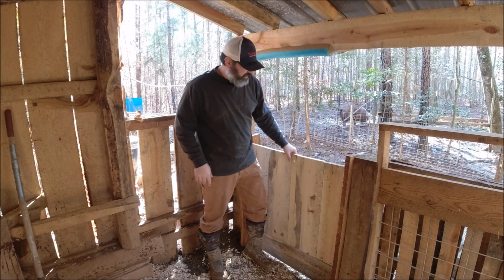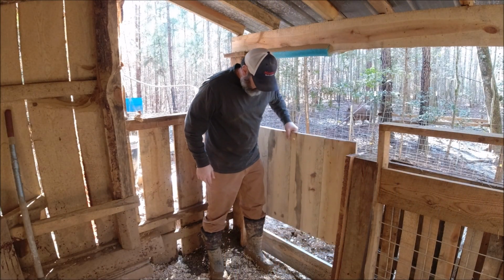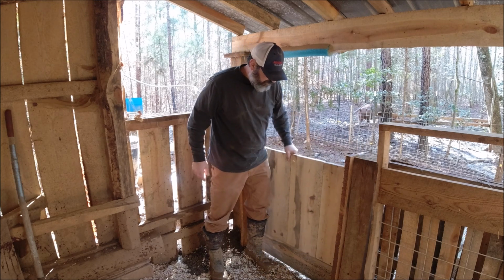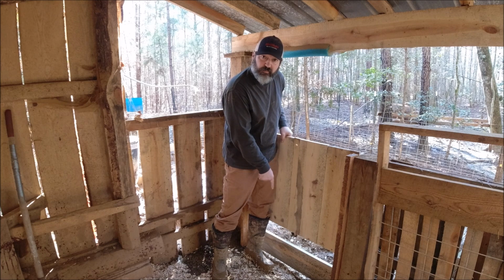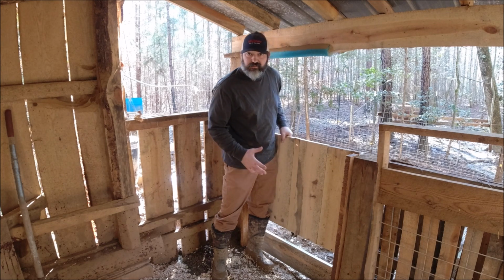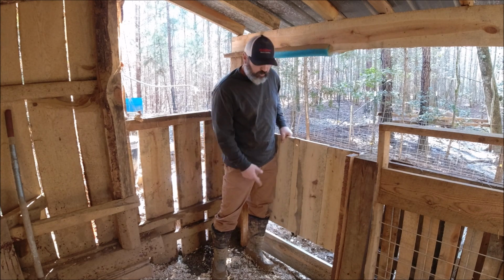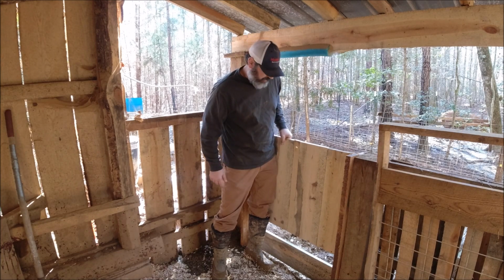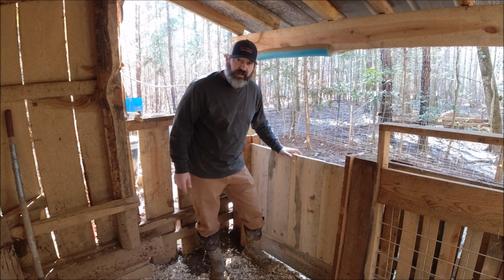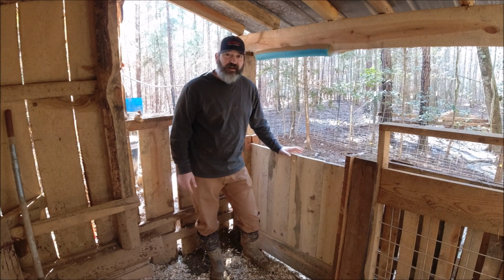Alright, y'all, here's your look at this door. It'll slide up and down in a track with a kicker board down here at the bottom, so that day old piglets aren't going to cross that barrier, but the sow will be able to come in and out. Still got a little bit to do here, and I'll show you the finished product in just a minute.